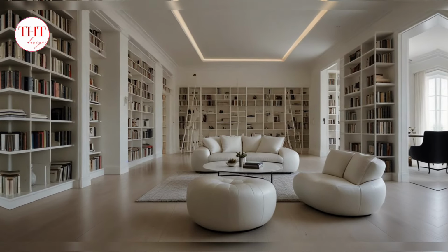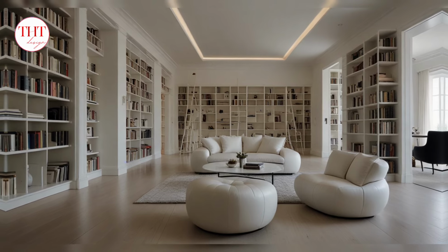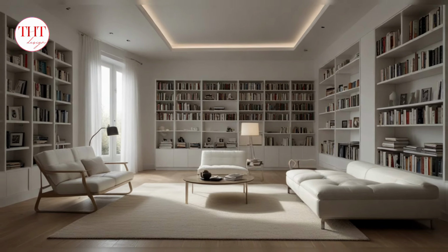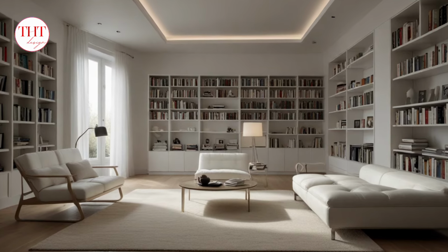Reasons for a white tone reading room. The world can be a noisy and distracting place. A white tone reading room offers a serene escape, a space specifically designed to promote focus and a love for reading. Here's why you should consider this calming and sophisticated approach: a beacon of tranquility.